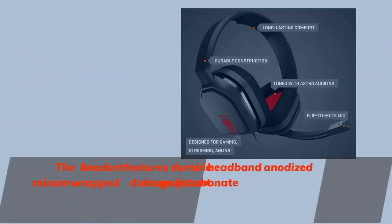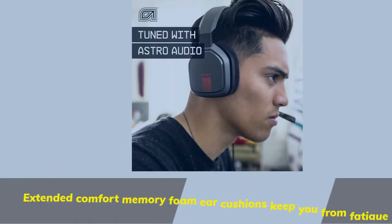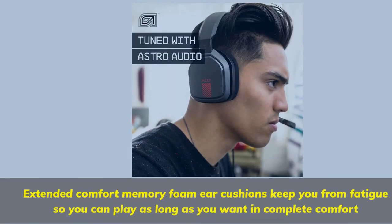The A10 headset features durable headband anodized aluminum wrapped in a damage-resistant polycarbonate blend, so your headset will withstand wins, losses, and everything in between. Extended comfort memory foam ear cushions keep you from fatigue, so you can play as long as you want in complete comfort.